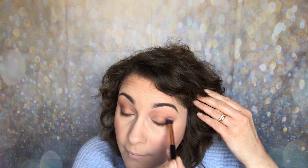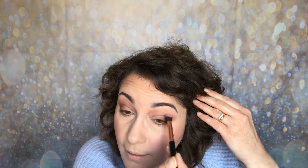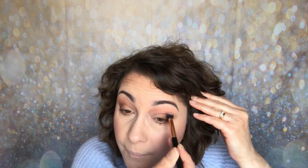Now I'm just going to add a tiny little bit of black right in the outer crease there, and just blend that. I don't want to blend it too much, but I want to just keep it there to add a little bit of depth and definition. And again, I'm going to do that on this side. It's worked very, very well. It's literally a tiny little bit of black, because you can go from 0 to 100 very, very quickly and ruin the whole look very easily. So I really, really like that.